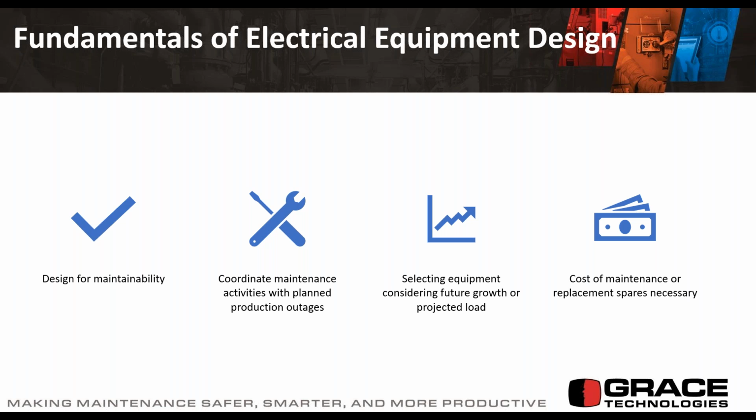And cost of maintenance or replacement spares necessary. So whenever you look at it, take into consideration the replacement cost, the maintenance cost, or spares cost. The point I'm trying to make with this slide is that maintenance has to be considered. Take into consideration the total cost of ownership, which takes all these things I'm showing on the screen. You have to make those buying decisions because you're not just going to look at initial investment alone. So in the long run, your total cost of ownership will come down significantly, right?